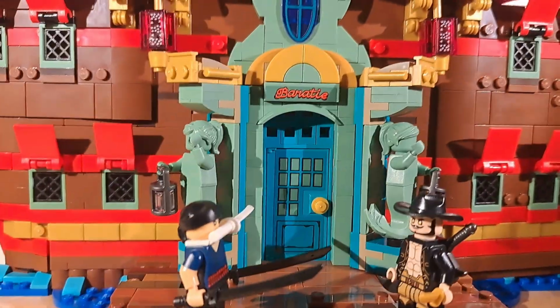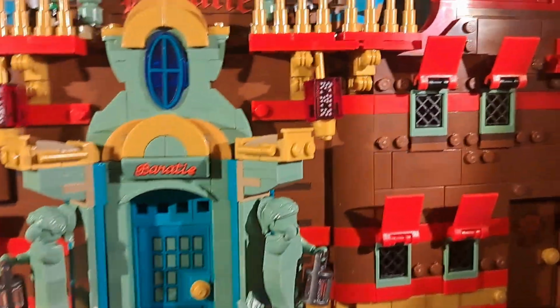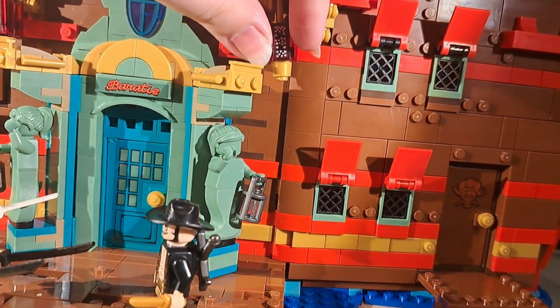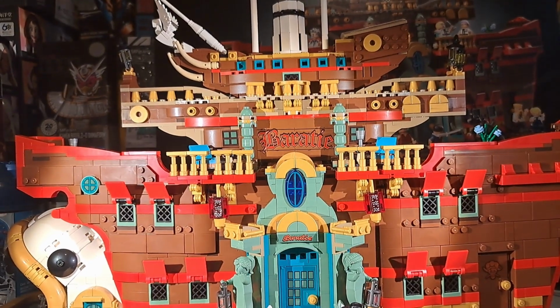I like the two little mermaid statues that look great. I like how it says Baratie. I like the overall sculpting and the shaping. These little lights are attached interestingly well. It looks like they're attached up here by a clip or something. They're actually attached to a stud behind them, which is interesting as hell, to say the least. Also, if you like magnifying glasses, you're gonna get a lot of magnifying glasses. There's just so many in this set. It's insane, a little bit.